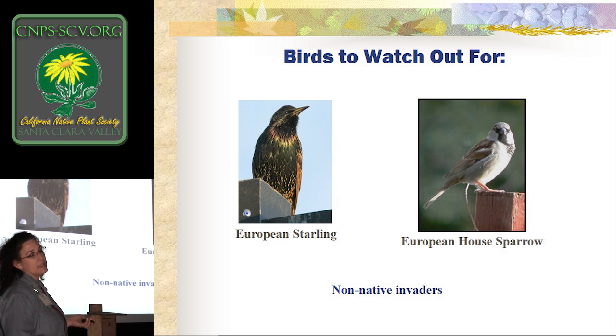One of the ones that you guys might have heard of is, have you guys heard of a purple martin? So purple martins are a member of the swallow family, and they're a colonial nesting species. They nest in big groups, and they're a fairly large bird. They're about the same size as the starling.